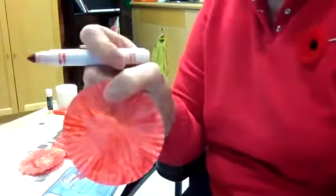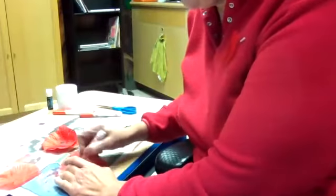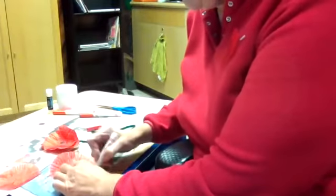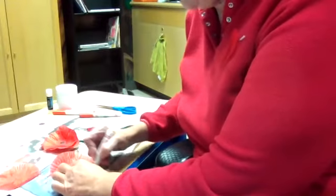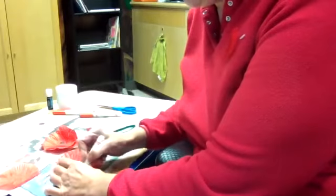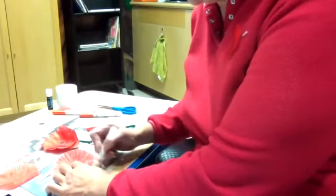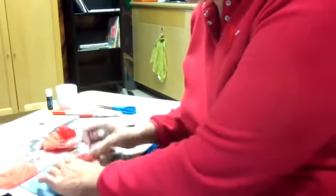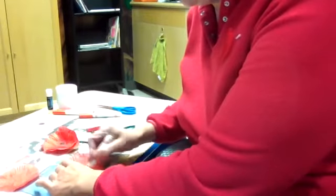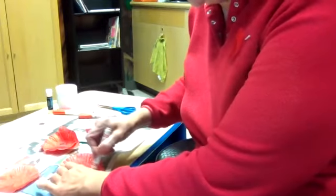So you should have your little one all colored in. And I'm just putting a bit more red on my big one here. So we're going to let those dry for a few minutes. And like I said, don't worry about getting some coloring on your hands. It will wash off. I just want to make sure all the white is colored in.